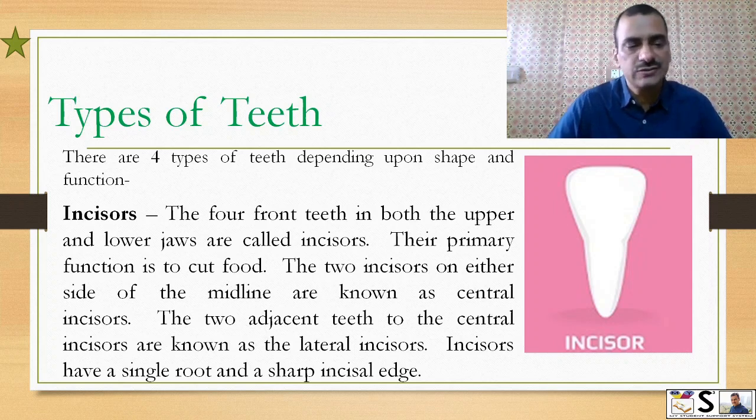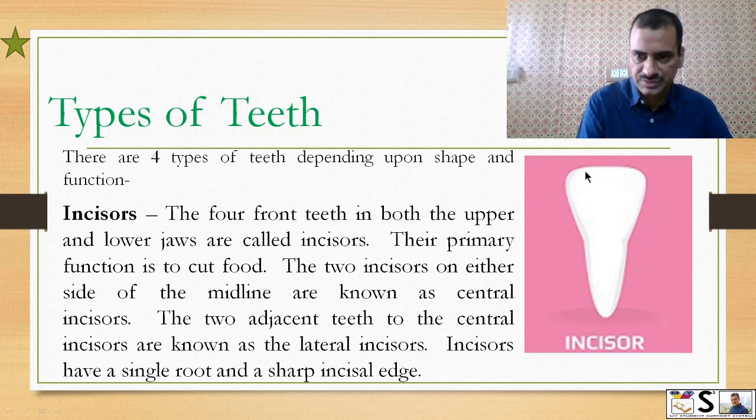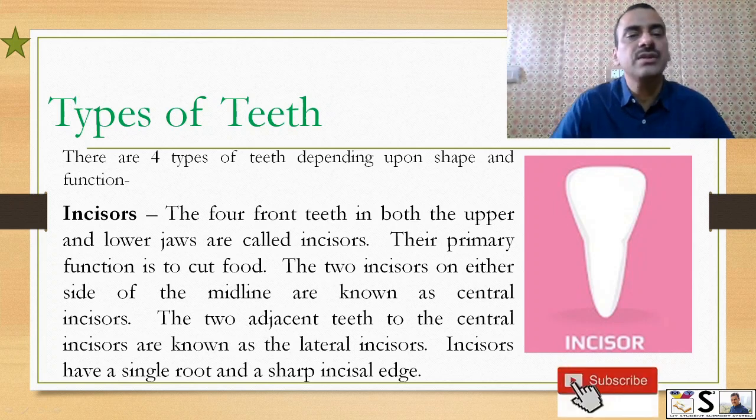The 2 incisors on each side of the midline are known as central incisors, and the 2 adjacent teeth to the central incisor are known as lateral incisors. Incisors have a single root and sharp incisional edge. This one. This is the root, this is the incisional edge or cutting edge, we can say.